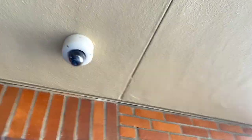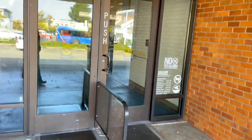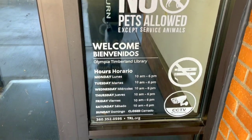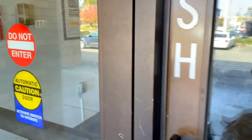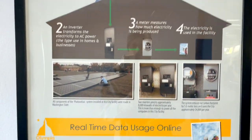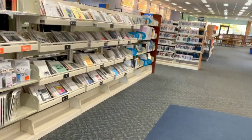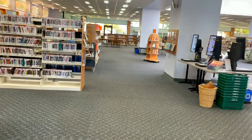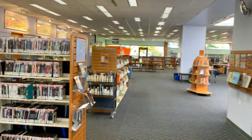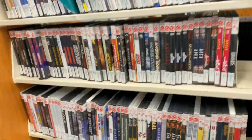Camera right there. Camera on that side. That's pretty. Okay. Much bigger than I remember it. Tons of DVDs.